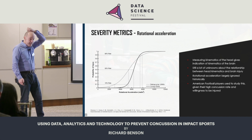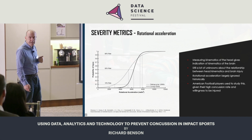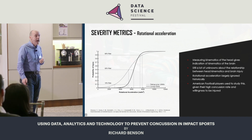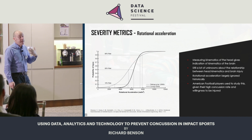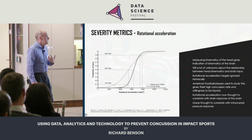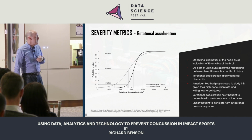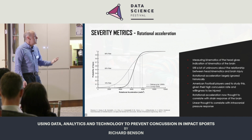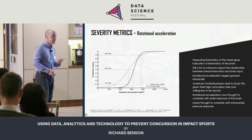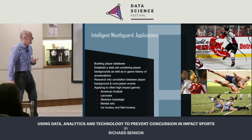I mentioned a lot of the stuff is coming from American football. American football, they say, is willingness to be injured. I'm not entirely sure that's right, but maybe it is. But we're going to hopefully get lots more rugby data coming through. And this was my first point, that the rotational acceleration is actually very important. So we're using a lot of very fast-moving, very in-development research to map that to something that's a real-world recommendation.